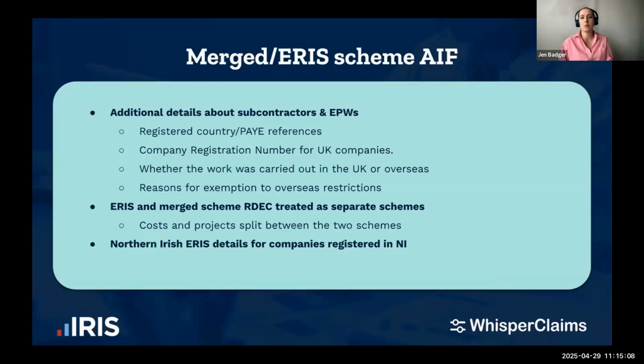So HMRC are looking for a registered company number for subcontractors or the PAYE references for EPWs. So where those subcontractors are UK companies, they want a registration number. Again, so they can look at double dipping, which they've never actually been able to do very effectively before. You need to know where the work was carried out, was it in the UK or overseas, and you need to know the reasons for the exemption, and you need to put those into the form.